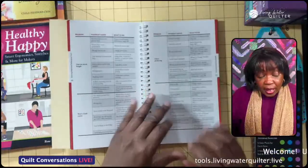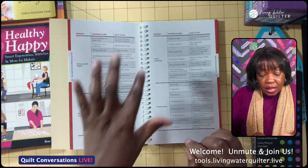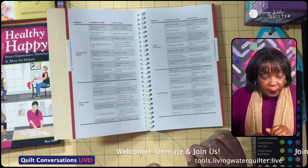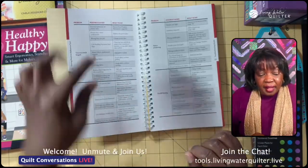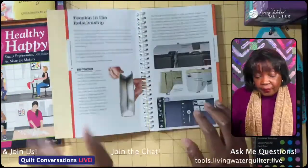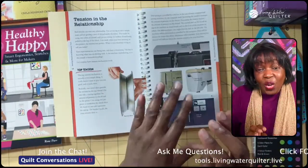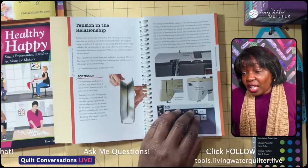So what else do I like? So there's a ton of things here, a ton of common problems. The fabric is puckering, the needle is hitting, all kinds of things, uneven stitch length, and they give you the possible causes and then exactly what to do. Love that. Then, of course, they have an awesome section on tension. Tension, tension, tension. I love it.